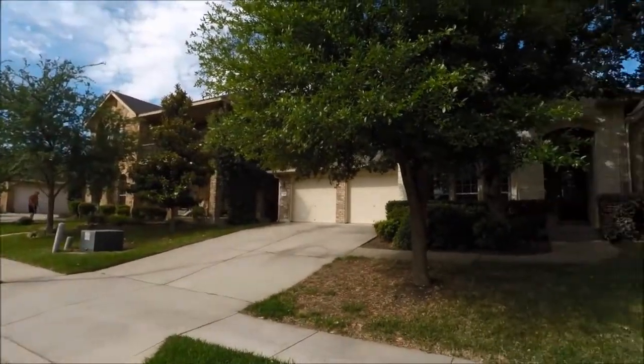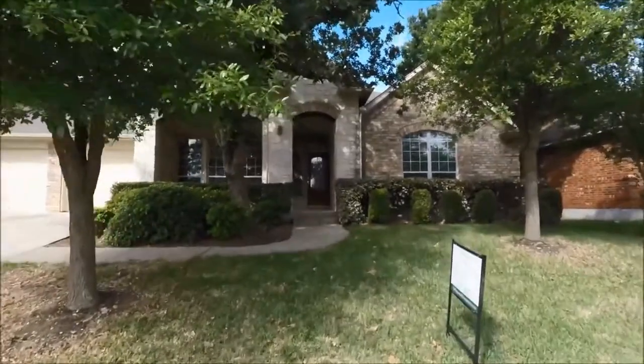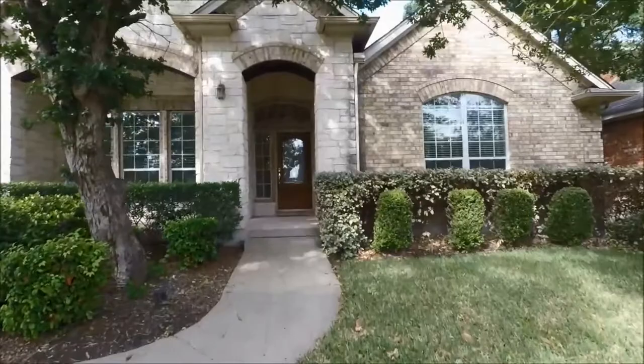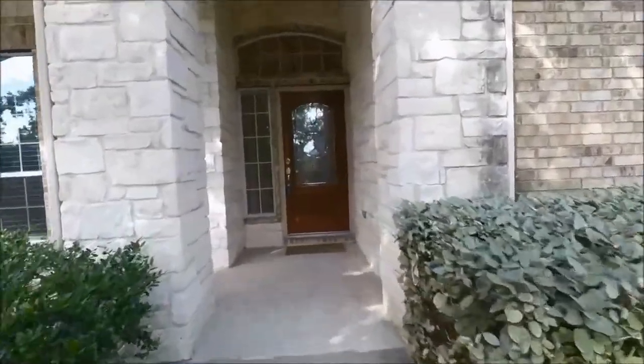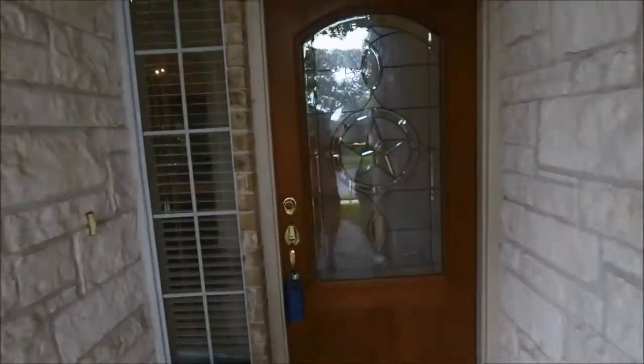As the rotation ends, we're going to head on up to the front of the house here. The yard is fully irrigated. Gorgeous landscaping around. We're going to head up into the home. It is a single-story home. Nice front patio here. Give you a quick blueprint as we head in.